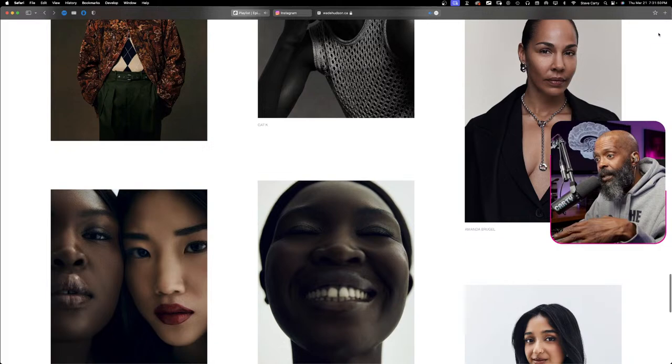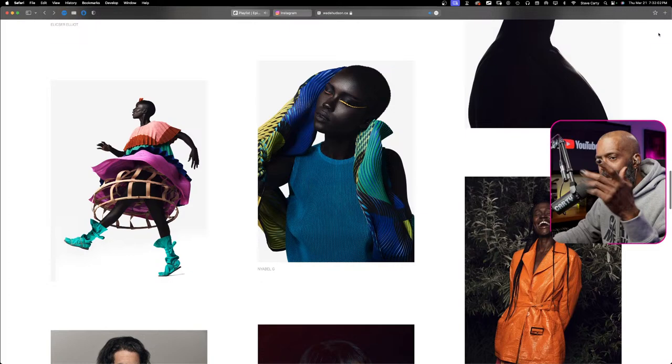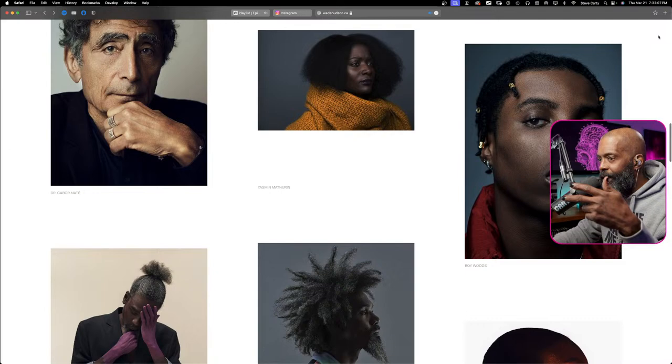Notice all of these photographers make photos, not take photos. Look at Wade Hudson. All these photographers make photos instead of take photos. All of them. No one came to me to learn how to take photos. Everybody came to me to learn how to be a fashion photographer, an editorial photographer, an advertising photographer, a product photographer. And here they are doing just that.